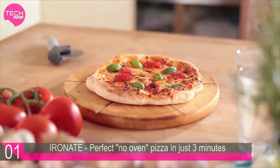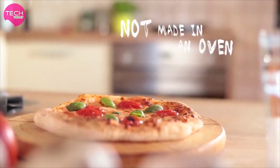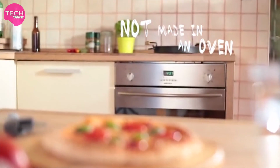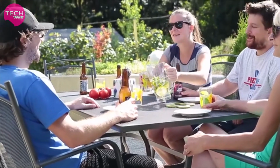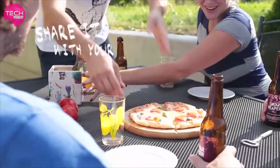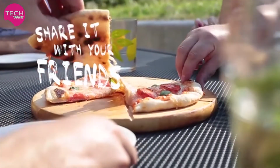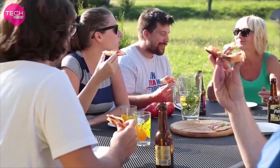Let me tell you a secret. This pizza wasn't made in a wood-fired brick oven. It wasn't made in an oven at all. I made it in my kitchen stove in just 3 minutes. Pizza is the original fast food, and I really love to share it with my friends. But making pizza at home is very time-consuming, and the results are never the same as in my favorite pizza place.